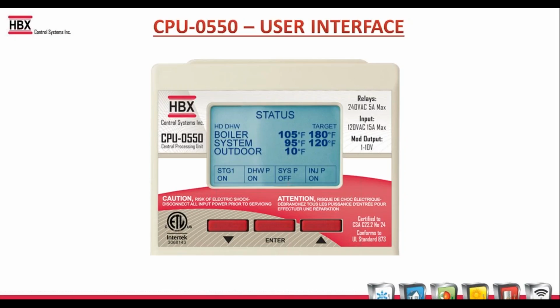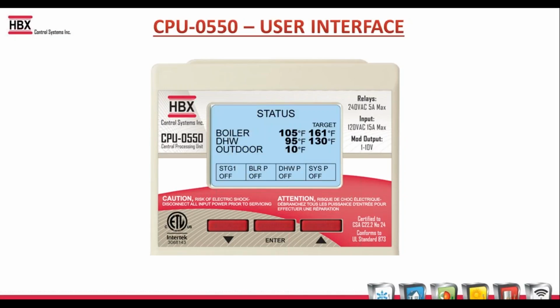And then it's in line with that relay, so you know exactly where to wire it when you're doing your system setup. One of the key features with the CPU is that we also integrated a multicolored back display. So depending on which mode of operation is selected, the screen color will actually change to indicate information about the status of your system.